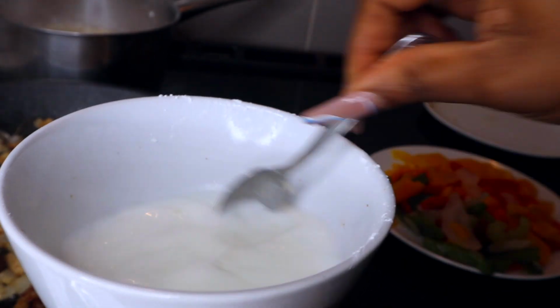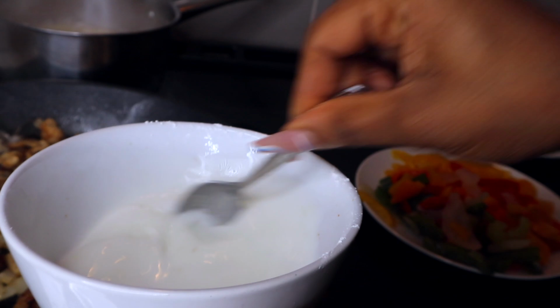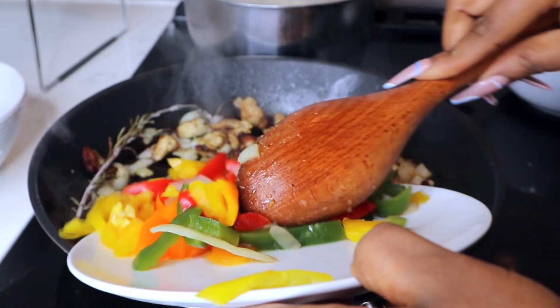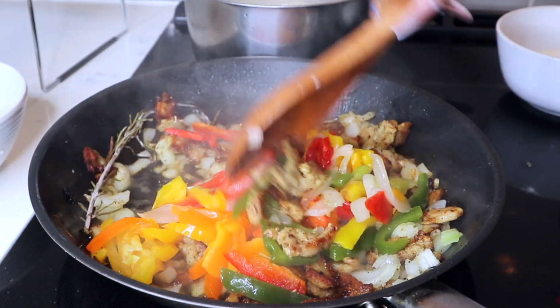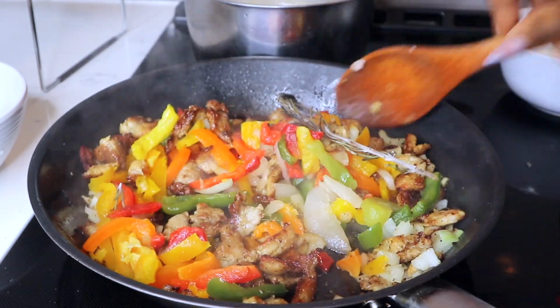Now while that is frying, I'm going to add some water to my corn flour and mix it until it's smooth, and you're going to see what we use that for later. But in the meantime, I add in half of my bell peppers and mix that in together. Now this is the quickest sauce you can make. It takes no time at all.